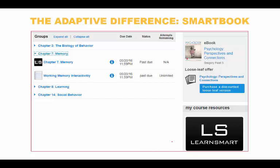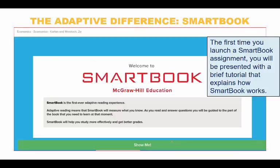Let's look at Smartbook. Smartbook assignments are going to launch from your list of assignments, or we can launch a chapter from the Learn Smart Smartbook widget on the right-hand side. If you're not using Smartbook, then we wouldn't even be looking at that. You are, though, going to be doing that. Okay, you're going to have two different types of assignments, Smartbook and then also learning assignments. Okay, the first time we launch Smartbook, you're going to have a brief tutorial that explains how it works. Okay, you need to go through this. You need to understand it. The more you can get familiar with it, the easier and the less time it's going to take you for all the administration stuff, and the more time you're going to have to study.